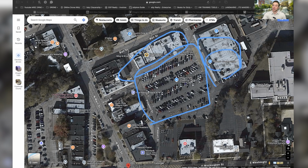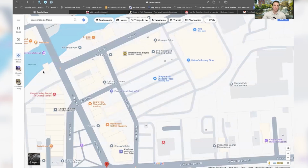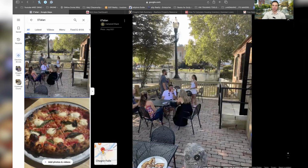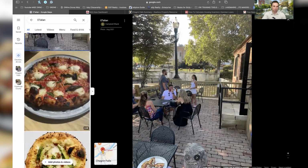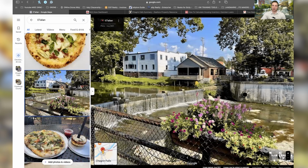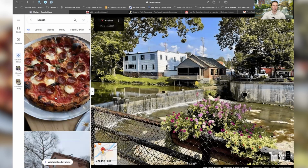All right, so this is Heinen's. This changed. Cool. So as you can see, we have some stuff. We have some bars. We have some Italian, some pizza here. Fun spot, great location. You know, you're right on the water. That pizza looked a little burnt. However, beautiful views once again. So this is a better photo rather than what the other spot was showing you.